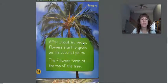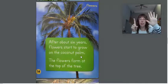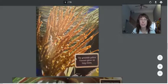After about 6 years, flowers start to grow on the coconut palm. So yesterday, friends, we read that it takes 10 years for apples to grow. For coconuts, it takes 6 years. So it takes less time to grow a coconut than an apple. The flowers form at the top of the tree. If you look carefully, friends, there are these little dots here, and they're pointing to the flowers. We're going to see a close-up. Here are the flowers. The greenish yellow flowers grow on long stems. So I see little dots, and then the flowers, they really don't look like flowers, but they're really teeny tiny flowers.